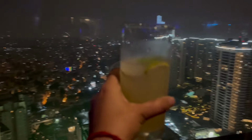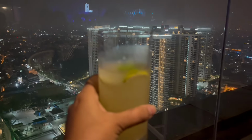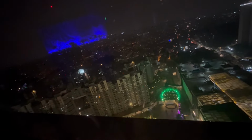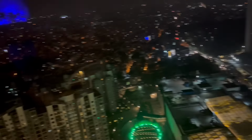And it is a place where the stunning ambience is matched with a beautiful view of the city skyline, which will add more value to your dining experience. We have ordered veg handi biryani and fish hariyali tikka. So before the meal is prepared, let's look at the beautiful view of the city through this lounge.